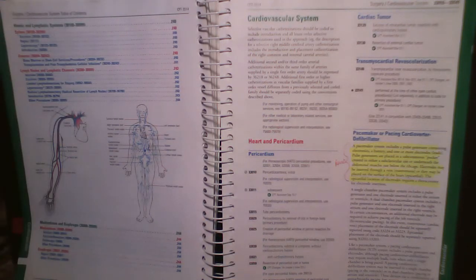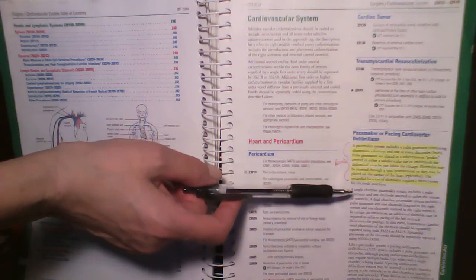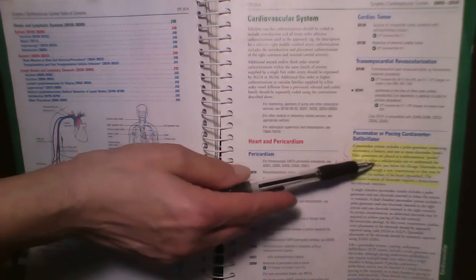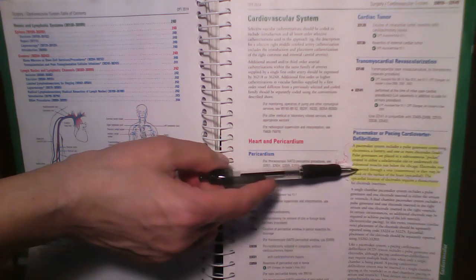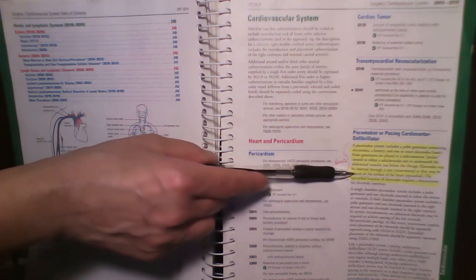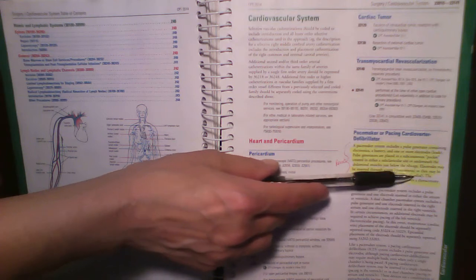So on page 185 is where your pacemaker and pacing cardioverter defibrillator guidelines begin. Right? And in here, this particular part that I highlighted in yellow, I usually read that to the class. It says a pacemaker system includes a pulse generator containing electronics, a battery, and one or more electrodes. There's the nickname leads. Right? Pulse generators are placed in a subcutaneous pocket created in either the subclavicular site or underneath the abdominal muscle, just below the rib cage. Electrodes may be inserted through a vein, that's transvenous, or they may be placed on the surface of the heart, that's epicardial. The epicardial location of electrodes requires a thoracotomy.